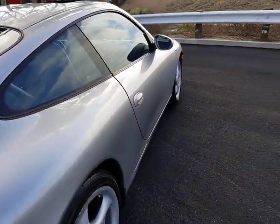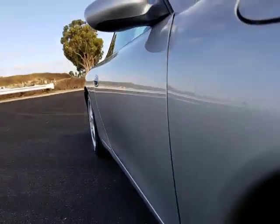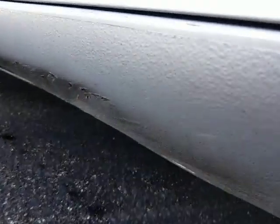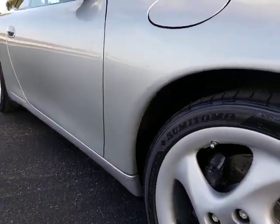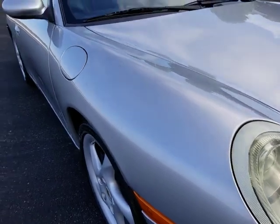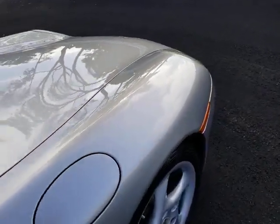The passenger door looks good. There's a little ding down here in the lower rocker, so maybe they bumped up on something right there. Still looks real good. The car looks real good. I'm just pointing everything out I can see that I would want to know if I were to buy a car myself. The right front fender looks good. There's no dings in it really, or nicks.